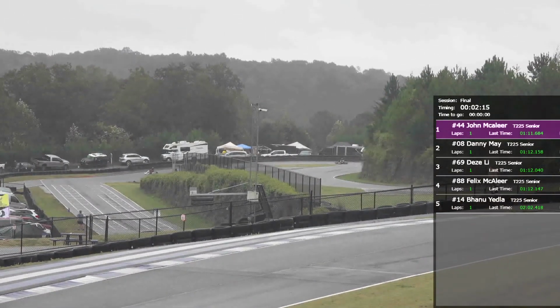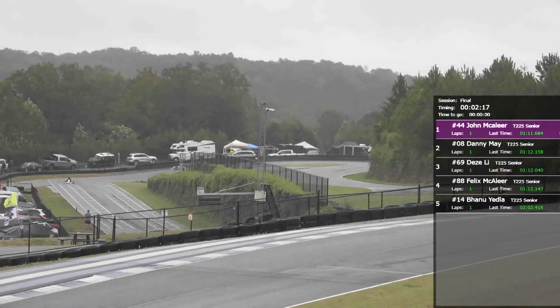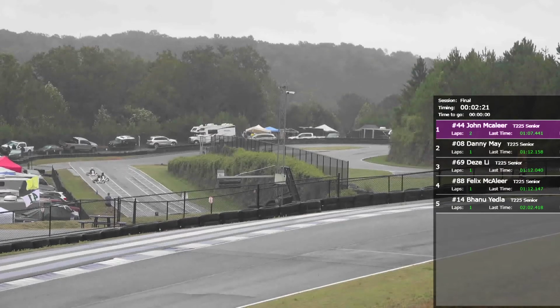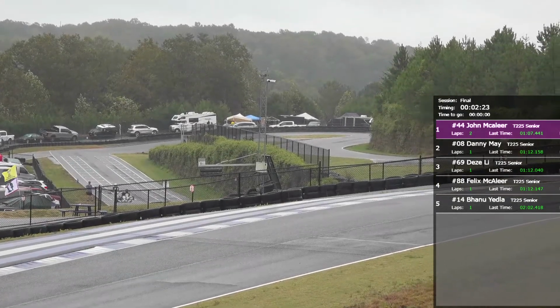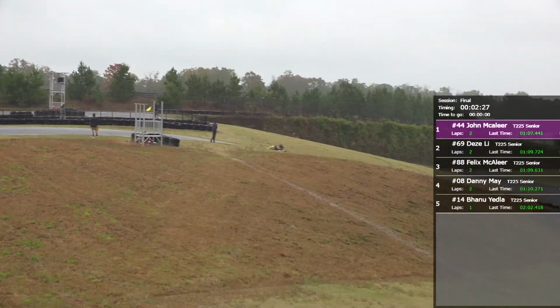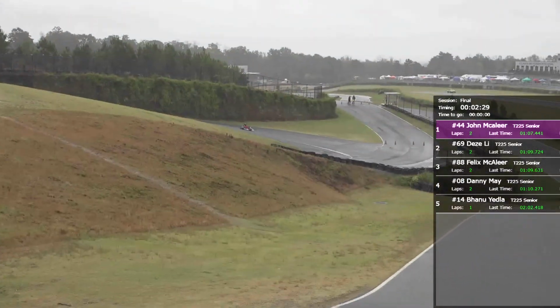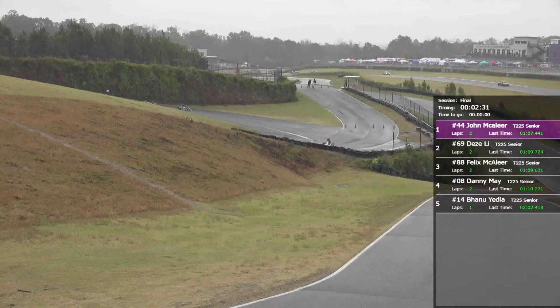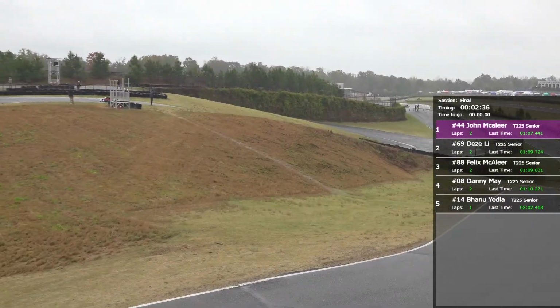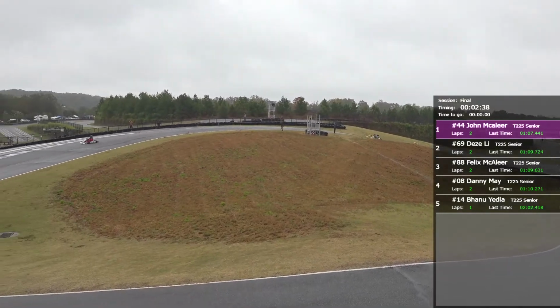reinstated, but here we go coming out of turn number 17 for the second time to complete lap number 2. John McAleer opening it up. Let's get an interval on him as he comes by. He's already got a 2.6 second lead over Desi Lee. Desi Lee up to second now. Can Desi, now that he's clear of traffic, have anything for John McAleer as they battle, chug up the hill?